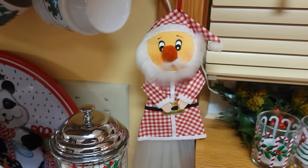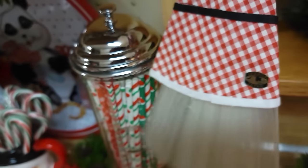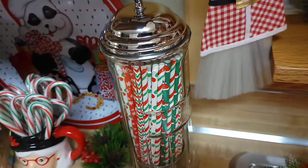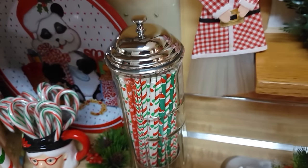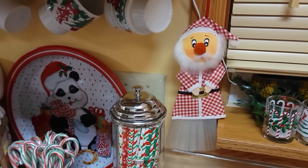Oh, and you've seen this over the years in my videos. It's an Arco. And I'm just guessing it's like a decorated whisk broom idea. Yeah, that's pretty cute.